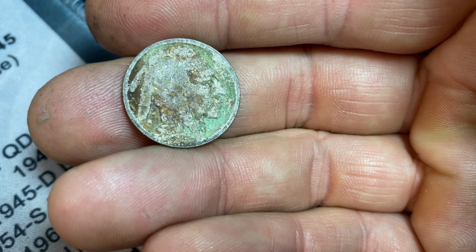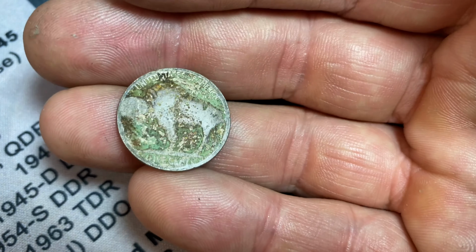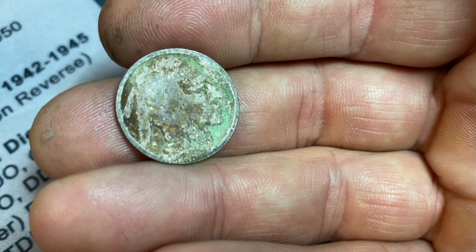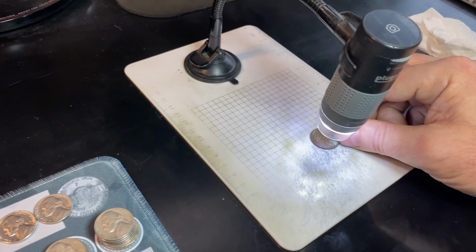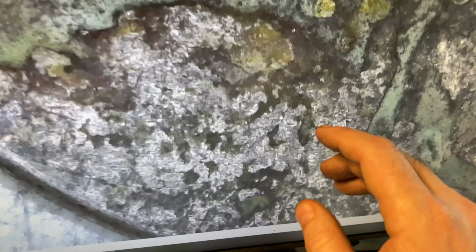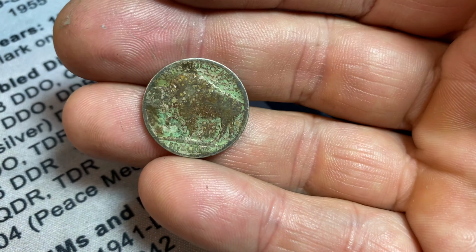I put it under the scope, and I think you can be able to see this now. This is the 2, and this is the 0. So this is gonna be a 1920. It's very hard to see because of the amount of corrosion, and in hand, it's very tough to see, but I'm 99% sure that it's a 1920 Philadelphia, which I thought it might have been before I even applied any Nicodate, and the Nicodate didn't do much, but I think it just accented the date just enough. And again, here's the 2 and here's the 0. So 1920 Philadelphia, pretty beat up Buffalo nickel.